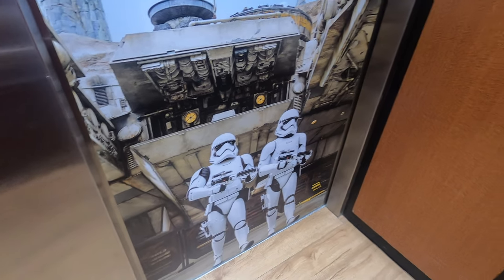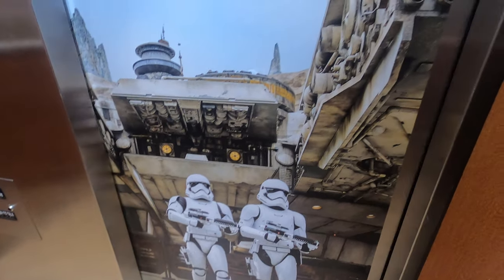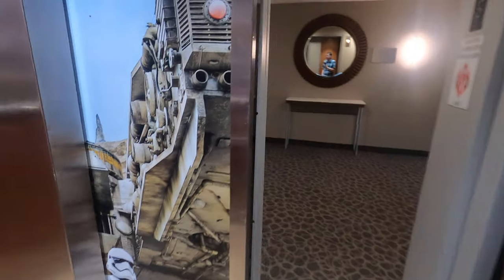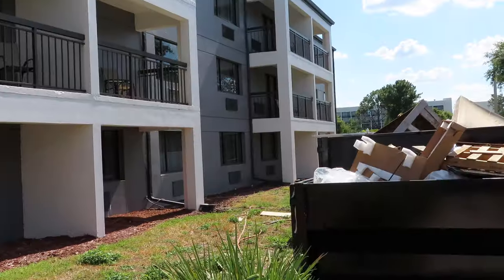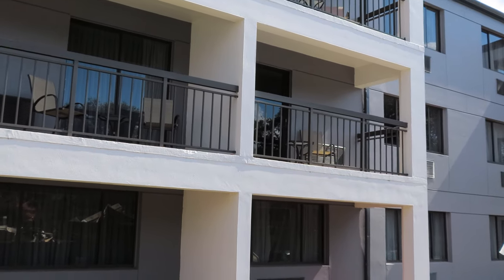We're being escorted to the bridge right now in this Star Wars transport machine. And these are our escorts right here. Who are we seeing? Kylo Ren, Darth Vader? Who knows? So that's our room right there. The second one on the right.